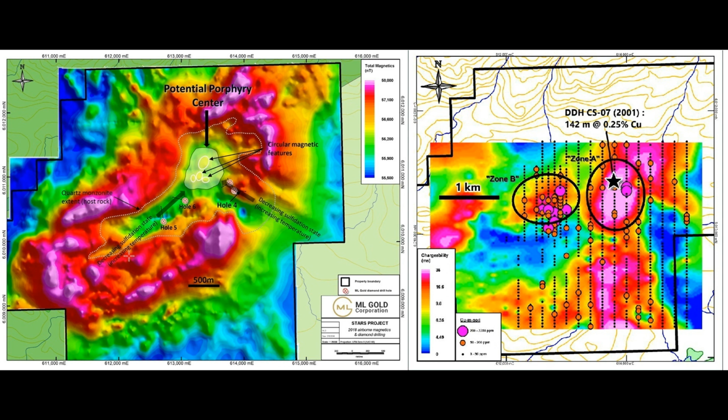Right now we have a permit that's just being finalized with the government to increase our number of sites in that area, to go and expand that and to drill around it and potentially increase the overall intercepts and also the grade.